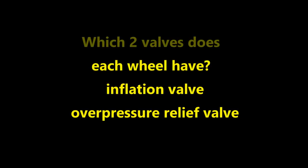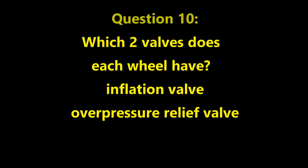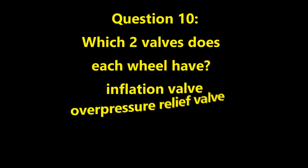All right, let's do one more review question right now. Which two valves does each wheel have? That's going to be your inflation valve and the overpressure relief valve. Those are your two.